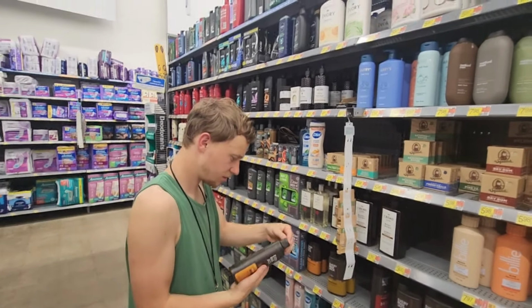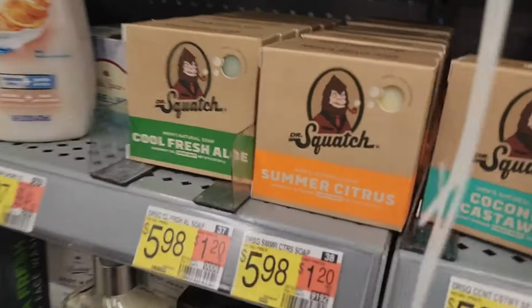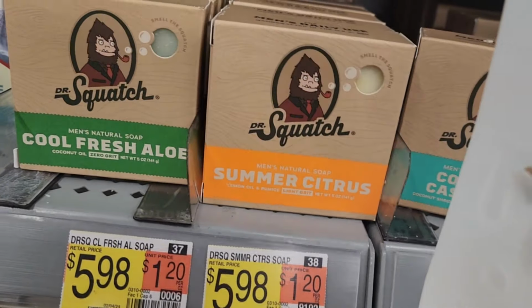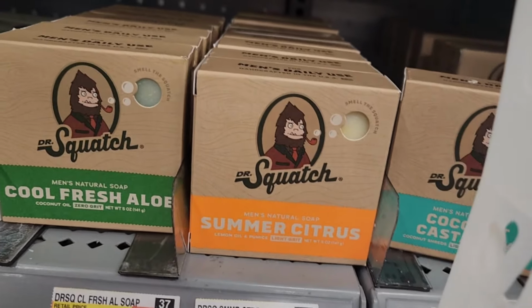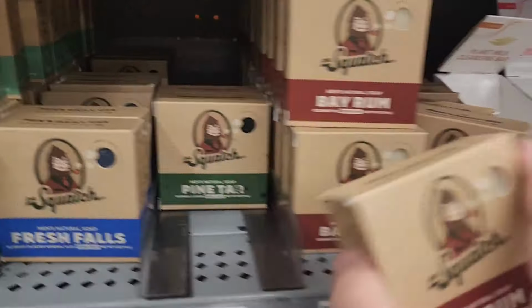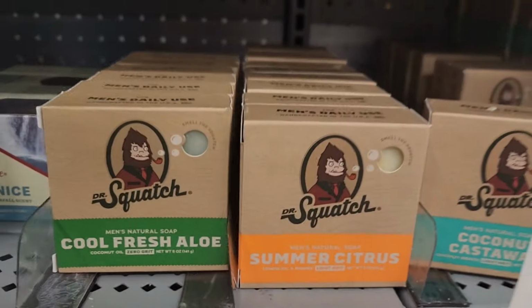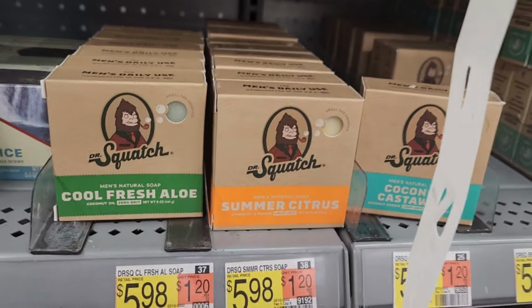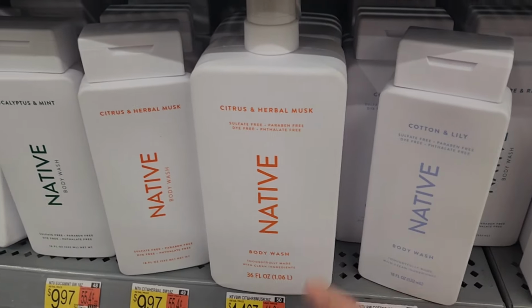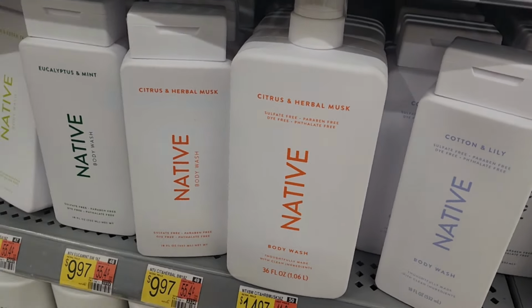You know, I will say men's body wash and really self-care items have come so far. I'm very surprised. As much as I love Dr. Squatch, I really do, but I wish their bar soaps would last longer. I want them to make a liquid form of their soap because their soap smells really good, and it's not too bad on my skin personally. Of course, everybody's different, but they just don't last long enough. So I switch back and forth between Dr. Squatch and Native as my main brands when I take a shower. As of right now, this is the body wash that I currently have, citrus and herbal musk. I think it smells really good for the hot summer.